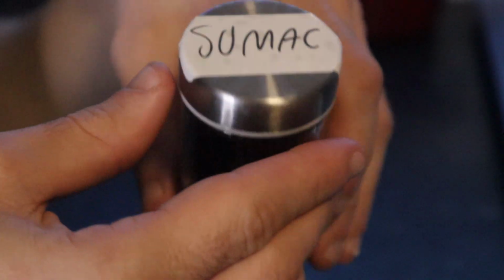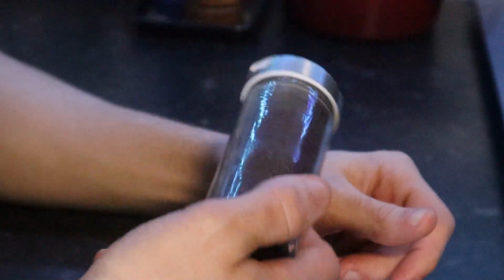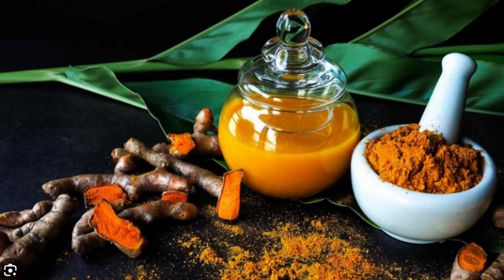Sumac. It belongs to the cashew family. It grows in subtropical climates except South America. It's used in cooking, dye, and medicine. Turmeric, also named Curcuma longa, in Greece we call it curcuma. It belongs to the ginger family and is native to Indian subcontinent and Southeast Asia. Mostly used as a spice and in medicine as well.